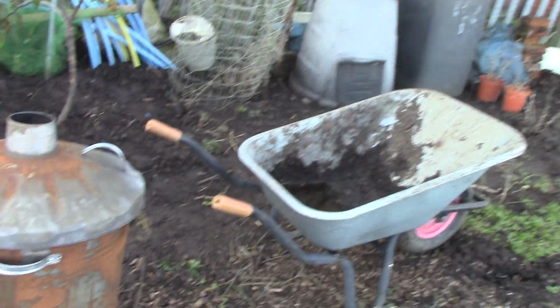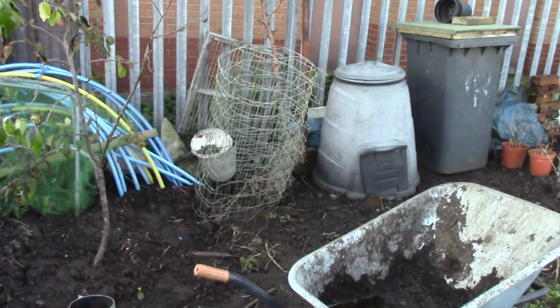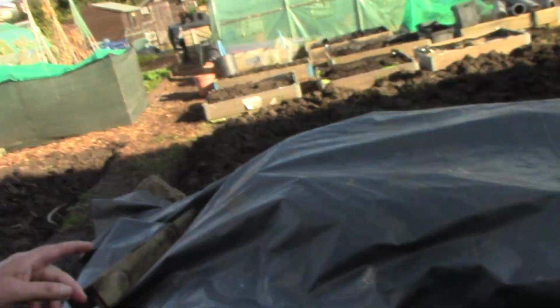So, what have I been up to? Well, this bin is now full, ready for bonfire night. I've chopped some branches, so that will be an easy fire to start if it's raining on bonfire night, and then that would help getting all this burnt.